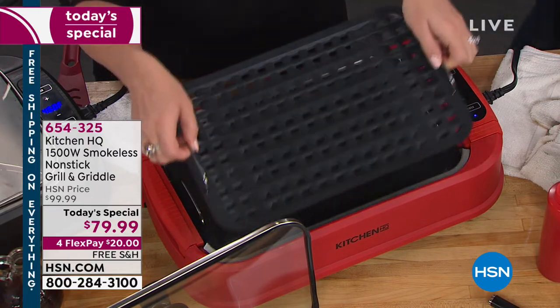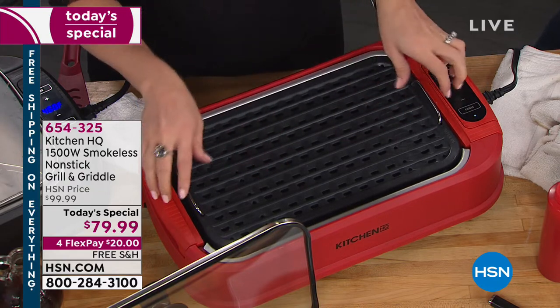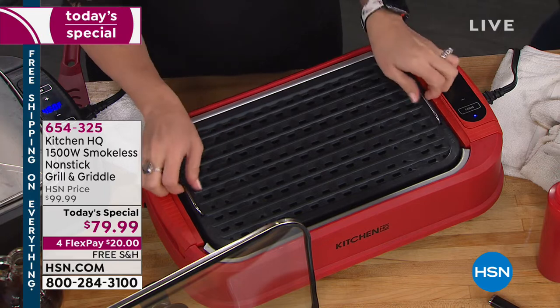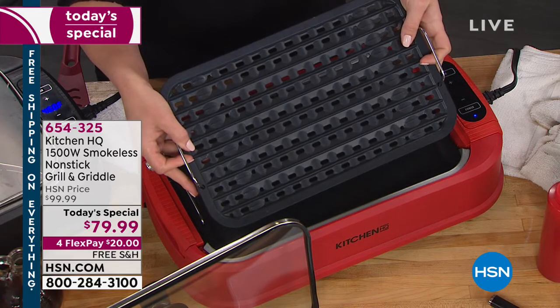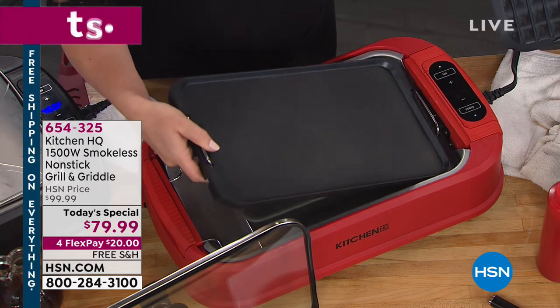Let me take this apart and just show you everything that's coming to you. Remember, KitchenHQ is exclusive to HSN, so it's very high quality. That's really all we'll go out with. Here's that grill plate that you're getting, and you can see they're easily interchangeable, and then right here becomes that griddle plate.